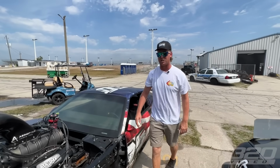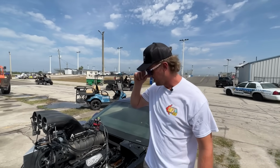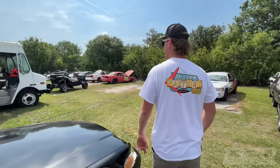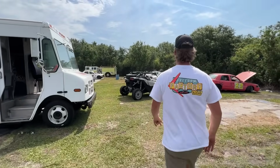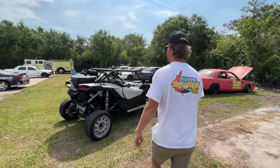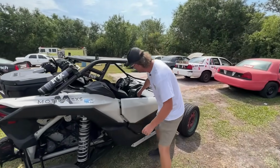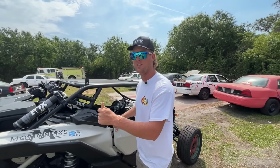See, an entire header tube is off. I saw that too. There's an entire header tube. That's not good. Got a Can-Am X3 over here, as well as some of our Crown Vicks. Some more Crown Vicks. We got a few Crown Vicks here. This thing's got a turbo ski on it, runs on race gas. She's a unit, runs and drives.